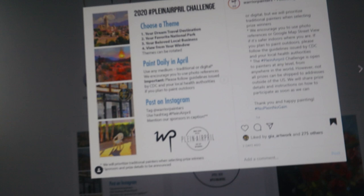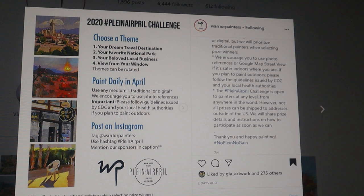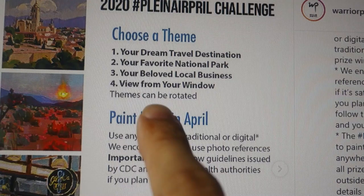So if you're a traditional painter and you like painting with gouache and acrylic and traditional mediums, there's a challenge going on right now by the Water Painters, and it is the Plein Air April Challenge. I think I'm going to paint the view from my window, but it's not looking so good. It's a bit dingy. We're gonna have to spruce things up a little bit.